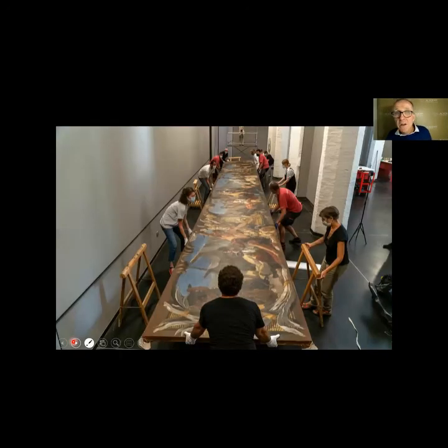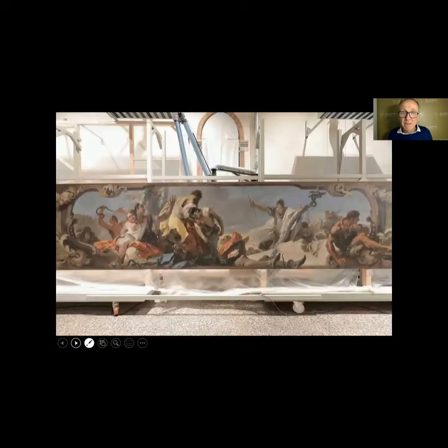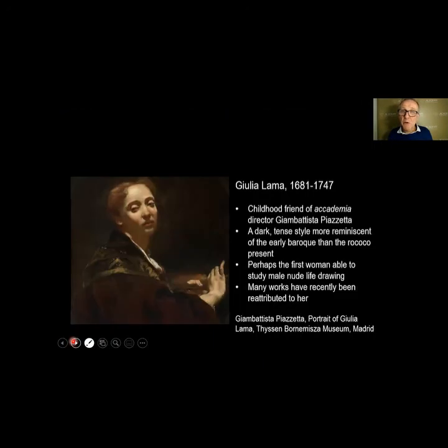And so here's the work just a month or so ago being positioned in the lower floors there. So that's something that you can enjoy on your next visit to Venice. I'm certainly looking forward to it. But one artist in this collection who I'm really excited to see is Giulia Lama, who lived from 1681 to 1747 and was a childhood friend of the first director of the Gallerie, Giambattista Piazzetta. She is a Rococo artist as well, but she's got a much darker, tense style.